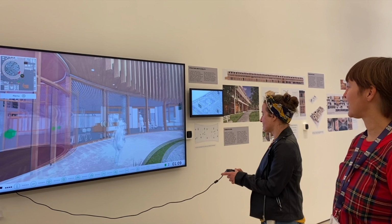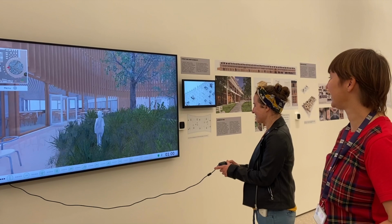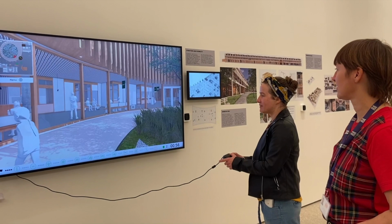And given that it's a children's hospital, it's a wrong entrance. It's a door. Oh yeah. Do you have to follow the green dots? Yeah, but I'm really bad with colour art.